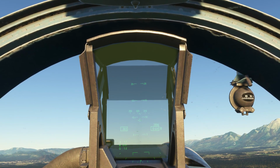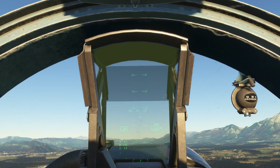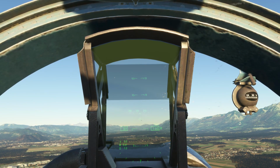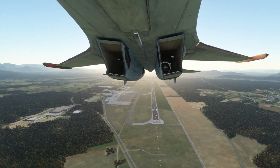Datum. Copy that. MiGMan 007, leaving my airspace, frequency change approved. Copy that. Ljubljana Tower, MiGMan 007, frequency change.